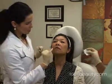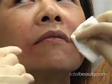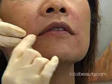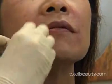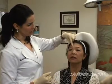And then I built up the corners of your mouth. That kind of gives the corners of the mouth an upturned look rather than a downturned shadow, because that can almost make it look like someone's unhappy. So we fill these corners. It gives a nice lift. So it gives you a much more youthful look to your face. And then when the Botox takes effect in 3 to 7 days, you'll have a little bit of a brow lift, and this area will be nice and smooth.